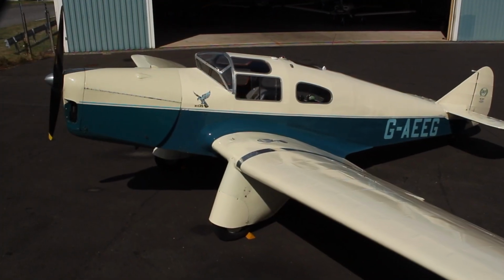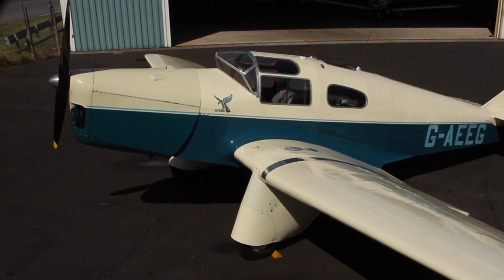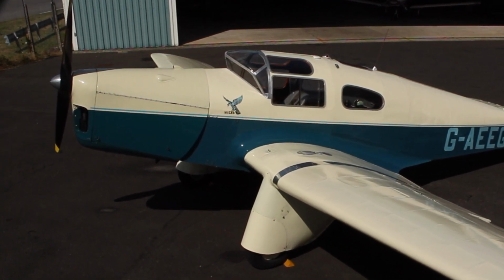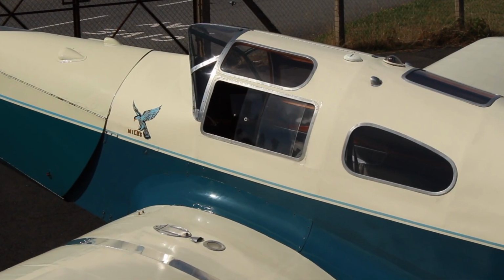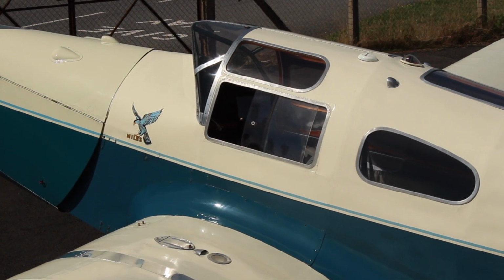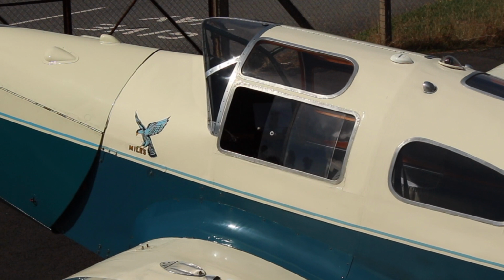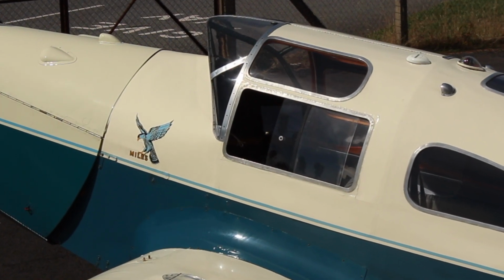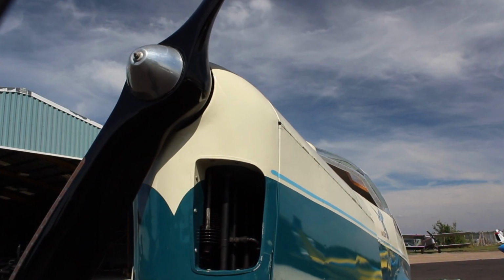M3A Miles Falcon Golf Alpha Echo Echo Golf was built in 1936 by Phillips & Powys Aircraft Limited at Woodley near Reading. She was first used by them as an air taxi and was actually flown by F.G. Miles himself. Then, in November 1936, she was sold to a new owner in Sweden and spent the next 17 years in the hands of various owners, both civilian and military.